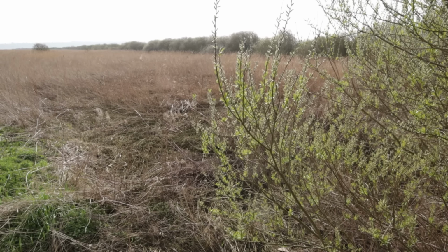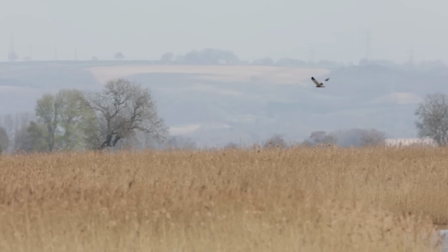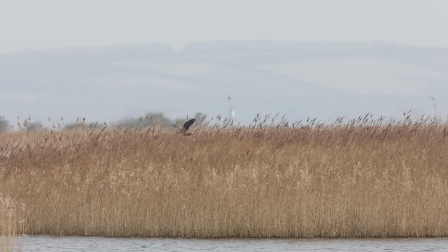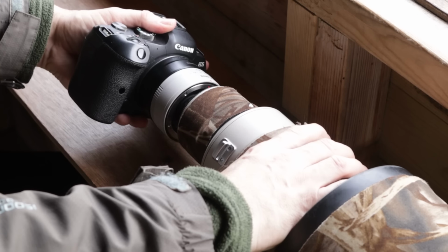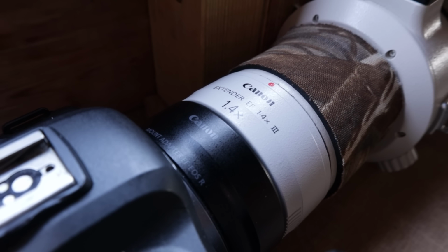This is a great place for Marsh Harrier, and they seem to be doing really well here and in the surrounding area. But in terms of photography, it is quite difficult. Most of the time, those Marsh Harriers are going to be pretty distant. They're probably going to be on the other side of the water. So I made the right choice, I think, adding the 1.4 extender, which gives me a total focal length of 700mm on the full frame R6.